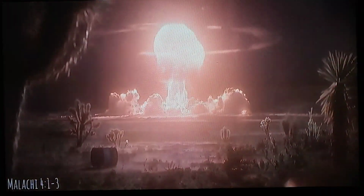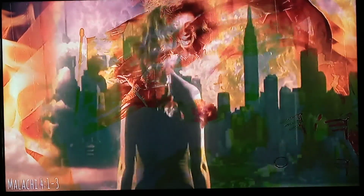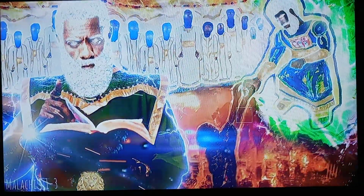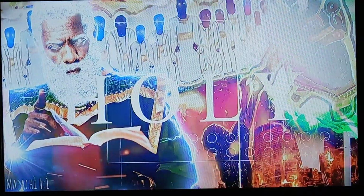Malachi 4. Behold, the day cometh, that shall burn as an oven. All the proud, yea, and all that do wickedly, shall be stubble. The day that cometh shall burn them up, saith the Lord of hosts, that it shall leave them neither root nor branch. But unto you that fear my name shall the Sun of Righteousness arise with healing in his wings, and ye shall go forth and grow up as calves of the stall. And ye shall tread down the wicked, for they shall be ashes under the soles of your feet in the day that I shall do this, saith the Lord of hosts.